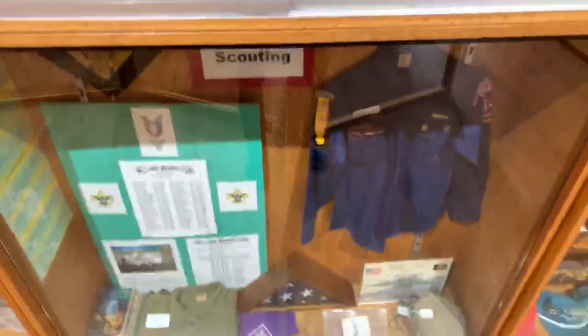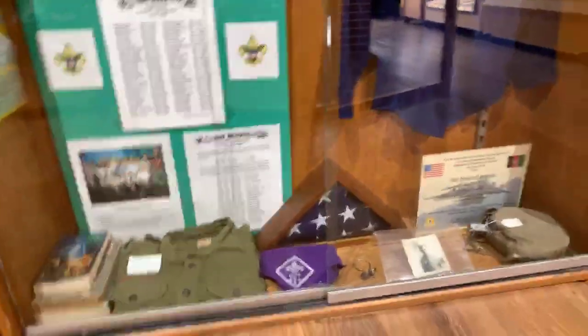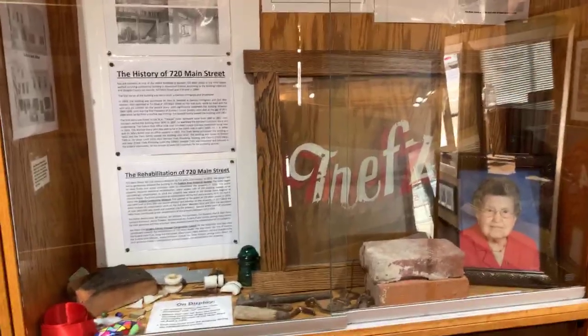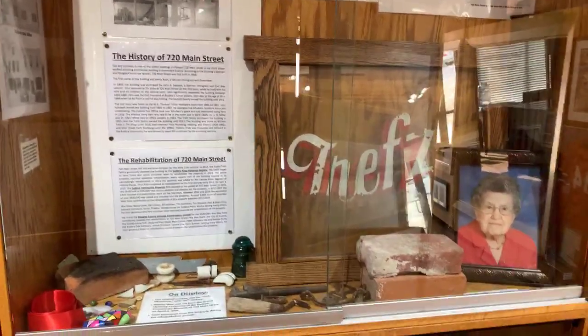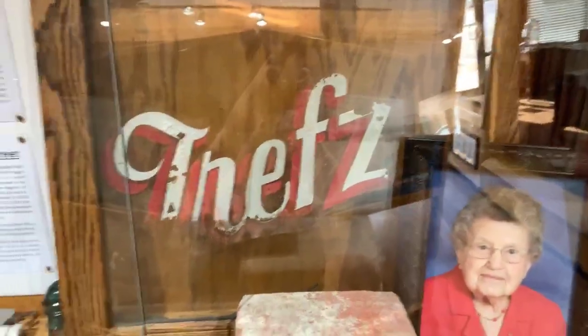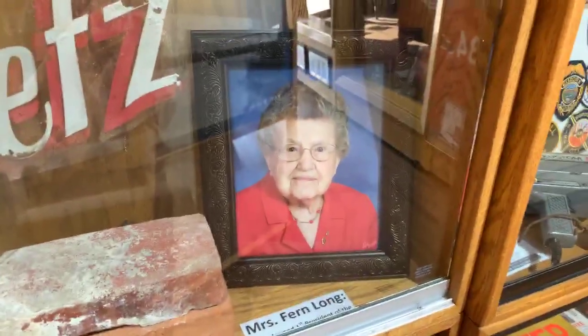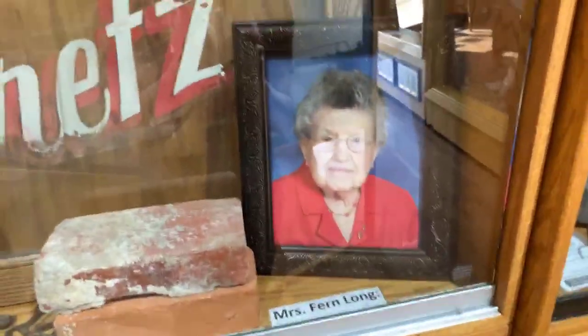This is one of our display cases on the Scouts in Eudora, and lots of people have been nice enough to give us these items over the years. This is a little exhibit on the rehabilitation of our museum property here. That piece of glass was one of the windows on the front of the building for many years. And that's Fern Long. She was the first president of the Historical Society, one of our founders.